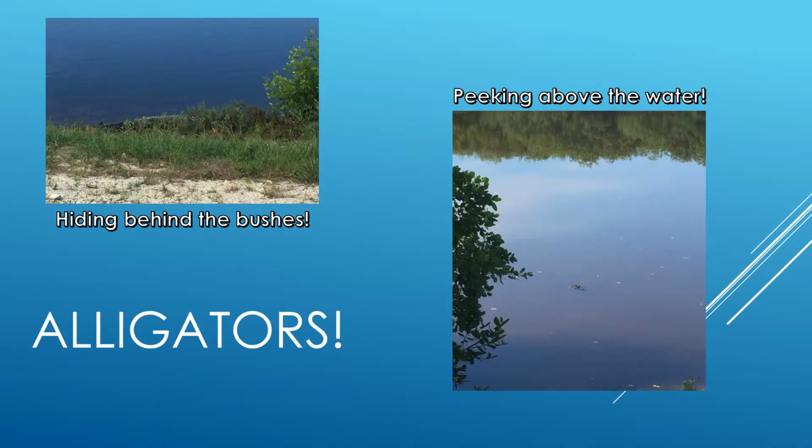We also saw some alligators along the way. I learned that they are exothermic, which means they can't produce their own body heat, so therefore they are cold-blooded. I thought it was interesting how they can't run any more than 20 miles per hour, and someone can escape them if they run in a zigzag pattern.